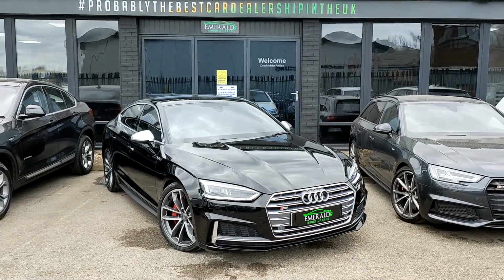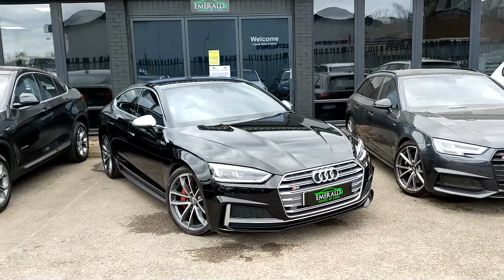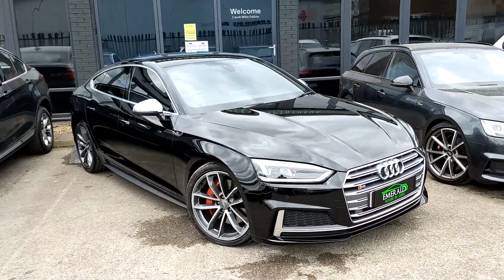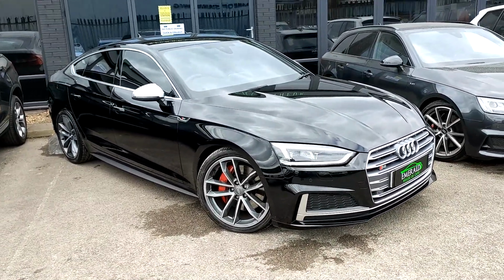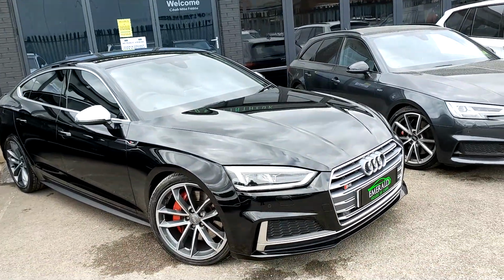Are you heading to Gotham when lockdown's lifted? Well, if you are, you're going to need a Batmobile. Luckily, we've got you covered at Emerald, because this absolutely incredible spec, stealthy, elegant Audi S5 in brilliant black has just landed. So, what can I tell you about this car?